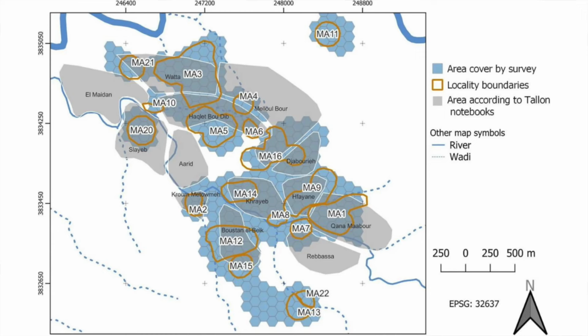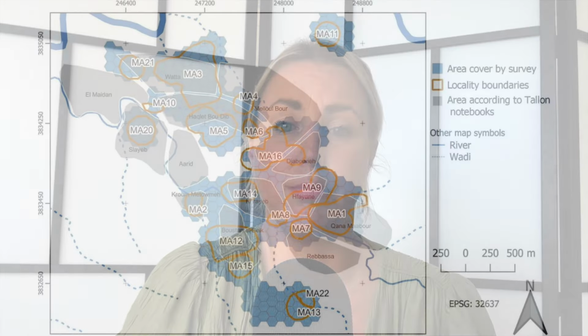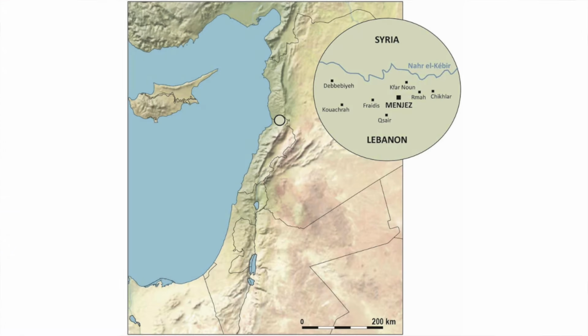They have been dated to between the 4th and 3rd millennia BCE, so fall into the Chalcolithic and Bronze Age, and are found alongside concentrations of pottery and lithic material. Other megalithic monuments have also been documented outside of Menjez in the neighbouring areas of Talayla, Kuatkra, Fradis, and Debabiye. 8 types of megalithic tombs have been identified.